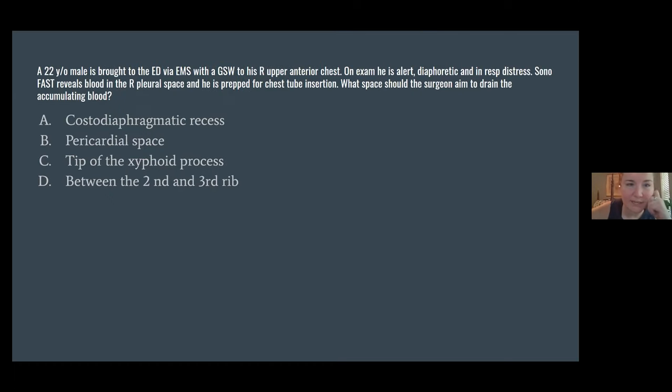So a 22-year-old brought to the ED via EMS with a gunshot wound. Yeah, all of you guys are pretty much getting this. I'll give a few more seconds for others to get their answers in.